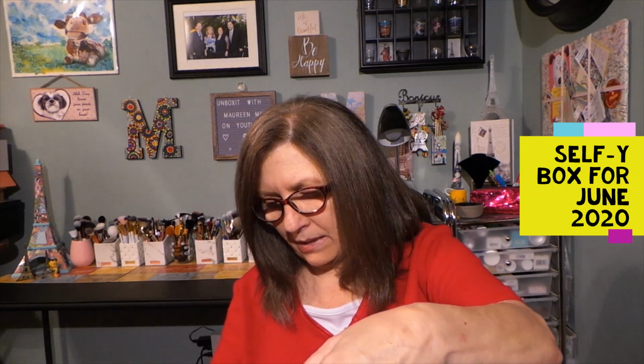So once again, I hate these things right here. I don't have anywhere to put them. I'm just going to try to move them out of the way until I can get them to the trash. I have a big box full of them.